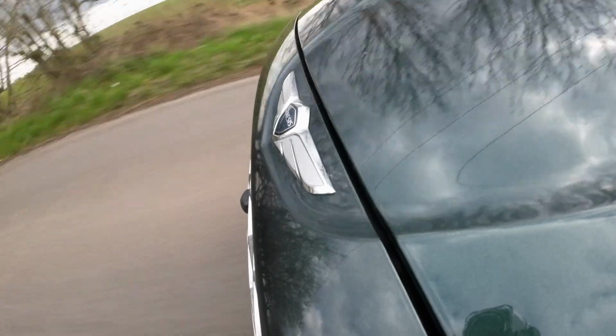So as a result, this has really been designed to be wafty and comfortable and do a long journey across the country and come out the other end feeling lovely and relaxed. It's not meant to pull you into the seat and hug you, with the side bolsters and Recaro seats.